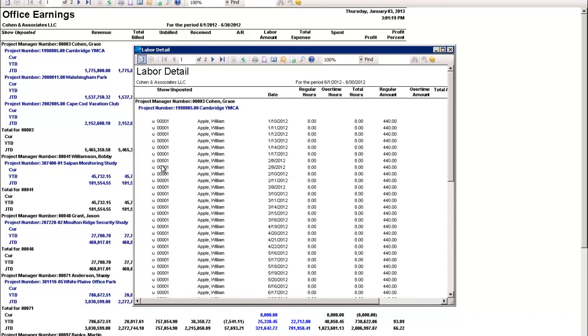You can see a lot of this labor right here has a U next to it. That means it's unposted. It's timesheet time that's sitting out there, and in this case, if William Apple wasn't supposed to spend time on my project, I can go to his supervisor or go directly to him and say, hey, you need to get that time off because I could see it on my project, it was a mistake. Really stop a mistake before it happened, or shorten your billing cycle as well, being able to include unposted labor right on your project reports.